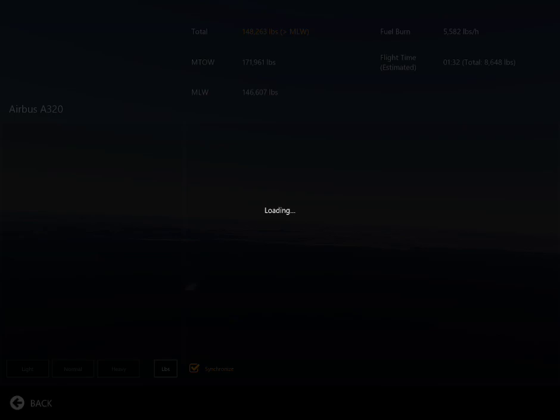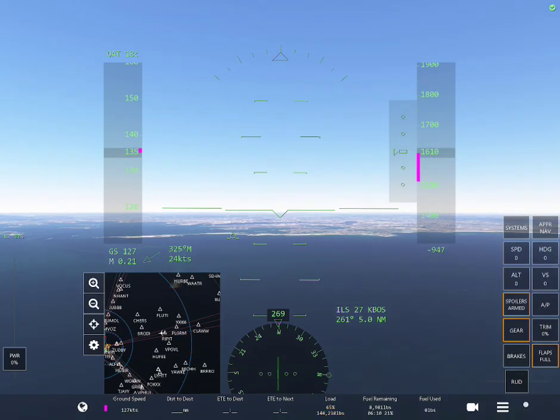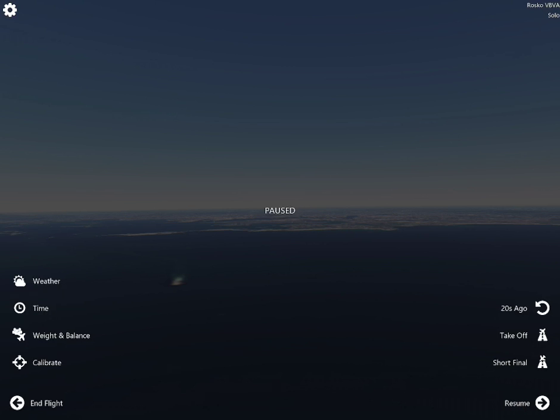I am over max landing weight. What do I got? Oh, I got full packs on that. So let's set it up JetBlue style. 150. That's good there. So we'll just go down to 140. We'll just say 144 for the landing weight. And I got to run some quick calculations on the wind. 325 at 22, gusting 24. I think it was gust 33, but it's the steady wind you want to get here.